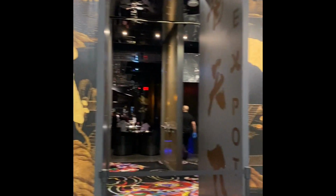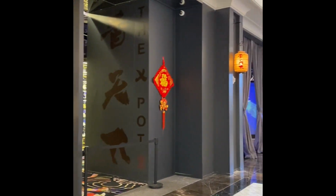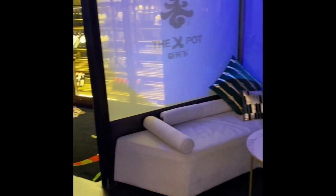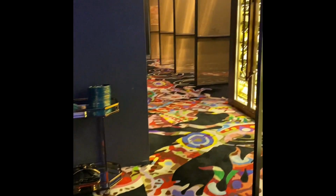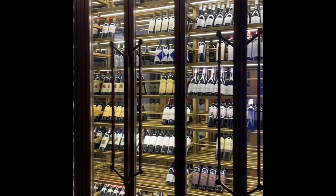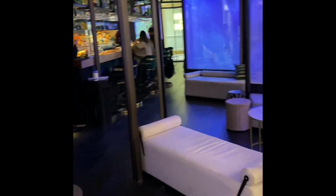We are standing outside of the XPot in the Palazzo in Las Vegas. We have been watching this place for about 2 years since it opened. And I tell you what, after a couple great nights of roulette, thanks to CEG Gaming, I'll tag them at the bottom because these guys are amazing, I'm able to easily afford this chef's tasting menu that my wife and I are going to enjoy.